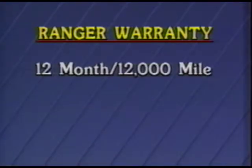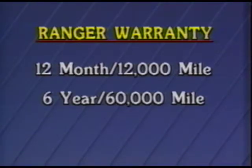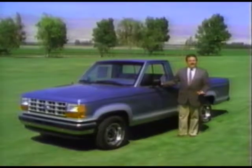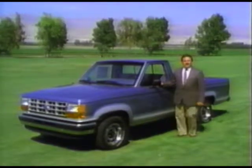Prospects will also be interested in how their investments will be protected. Ranger, like all Ford light trucks, is backed by a 12-month, 12,000-mile basic warranty. A 6-year, 60,000-mile limited powertrain warranty provides long-term protection of major powertrain components. And a 6-year, 100,000-mile corrosion perforation warranty covers out-of-body rust-through. Remember that certain restrictions and deductibles may apply.